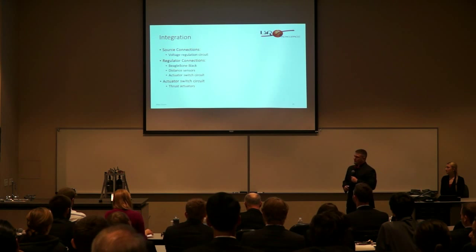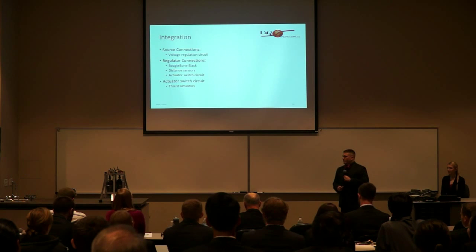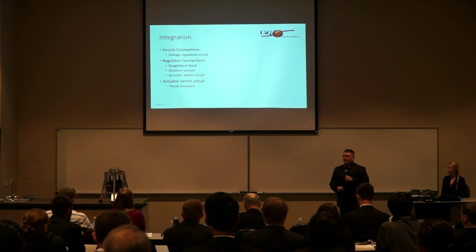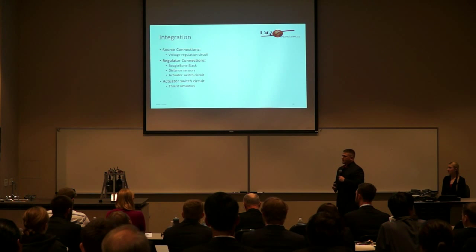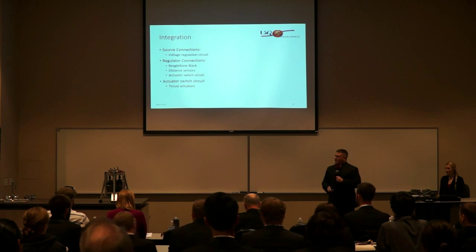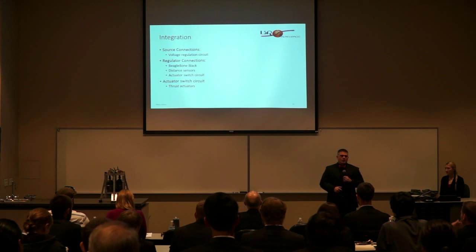As far as integration is concerned, connected to the voltage regulator is the source of the batteries. From there, the regulator connects to the distance sensors and Beagle Bone directly, powering them with 5 volts each. And then finally, the 12-volt channels are hooked into the actuator switch port, which the solenoids are then hooked into, as well as a signal wire coming from the Beagle Bone block.